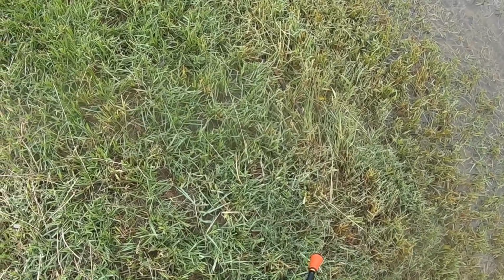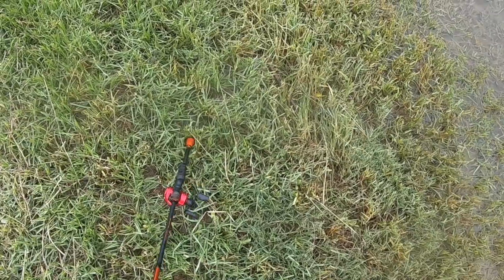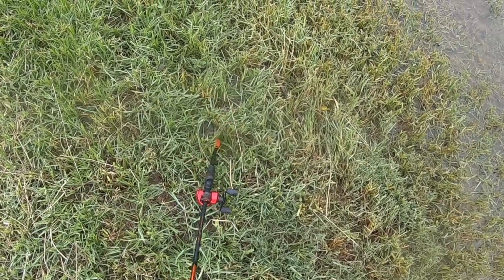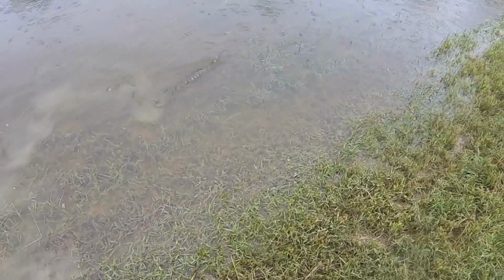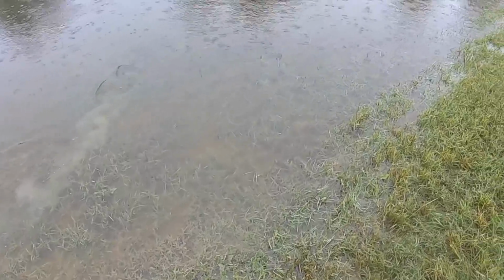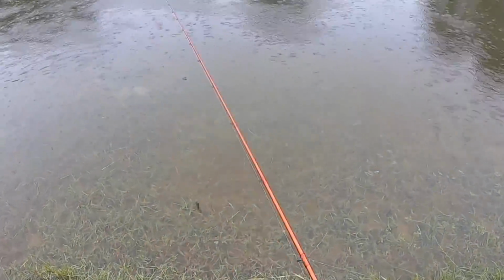I literally stepped on him. Do y'all see him? He's huge. He is massive. Look at the size of that snake. Northern water snake. I stepped on him and he didn't even do nothing. Look at him, he's mad.